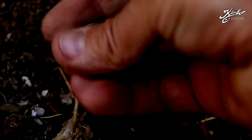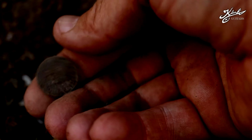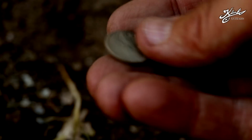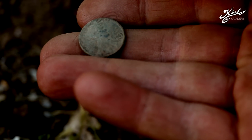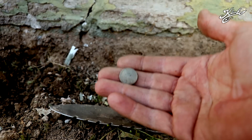Yeah, it's a Lincoln. Is it a Wheatie? It's not a Wheatie. Wow. I was kind of expecting that to be a wheat cent. That's okay. It's definitely copper though. It's a 1963 Denver mint right there. All right, let's keep going. I have a good feeling about this place.